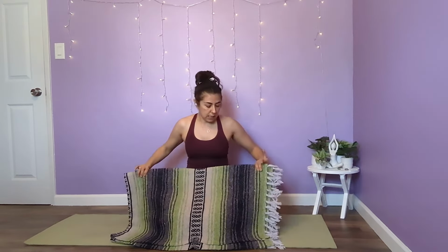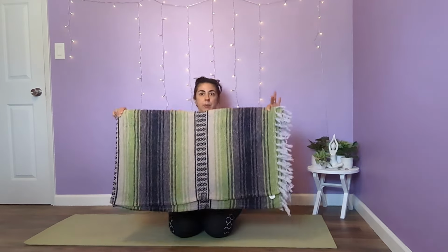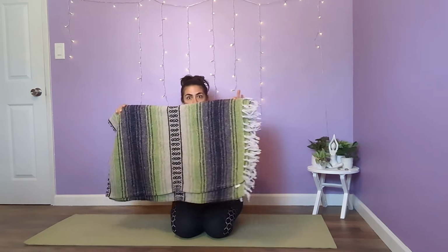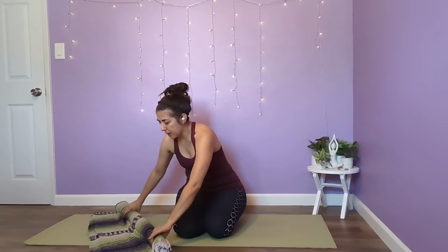So this is why I like having something that rolls easily. So beach towel, bath towel totally works. So I'm going to open to this opening, and then I'm going to set it down on my mat, and I'm going to make a roll, and I'm going to roll from the long edge. You could roll from the short edge. That's going to make the roll thicker, and it might be too much.